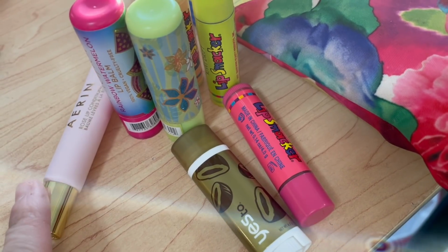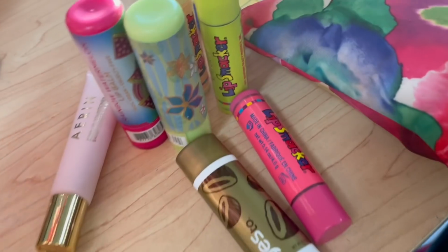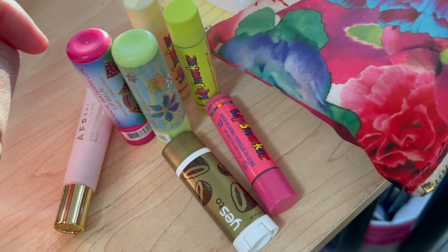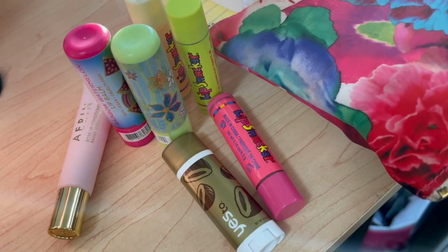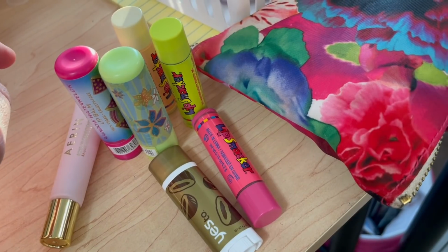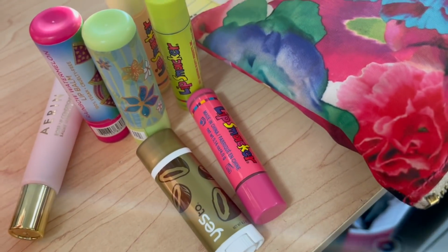The Erin Rose Lip Conditioner is an amazing product, but I've had that for way too long. A couple from Pacifica here that I know I've had on hand for a while, and these Lip Smackers, honestly, a little scared. For a while they'd been in here and the girls would use them, but that seemed like a couple of years ago, so I think those should probably go. And also this Yes to Coconuts one.